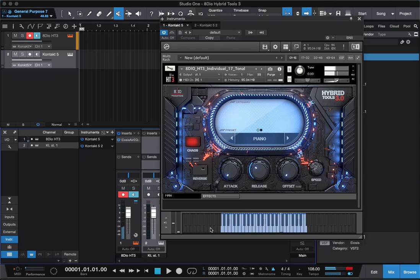Finally, a patch where it changes pitch. So it kind of sounds like a prepared piano. Like something rattling on the strings, stuck between the strings. Pretty cool.